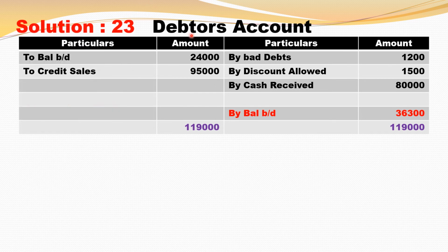Students, this is a debtors account. To balance brought down opening debtor 24,000, then credit sales 95,000. Then we have bad debts 1,200, discount allowed 1,500, cash received from debtor 80,000. And therefore balance carried down will be 36,300. This is called closing debtors. Next, let us prepare creditors account.